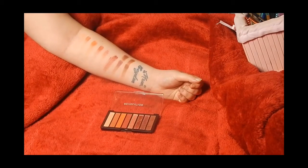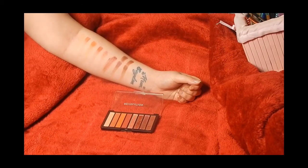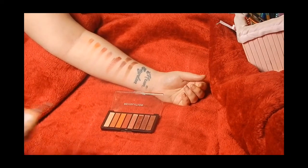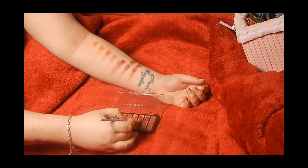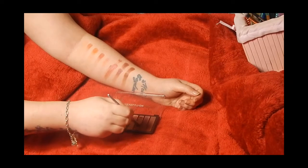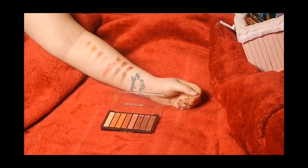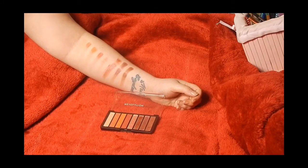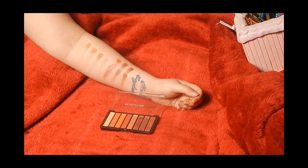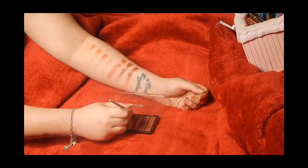It is so rare to find an eyeshadow that has brush swatches as good and as pigmented, as showy uppy, as finger swatches. Normally you don't get that. Shimmers are not that great with the brush swatch. What I was just saying doesn't apply to the shimmers in the palette. Okay, so hang on a minute, fourth one, so yeah, that's this one.